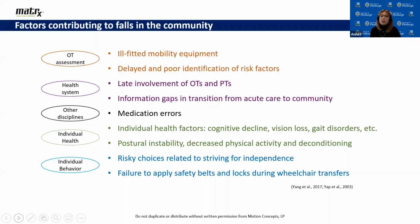We also know that OTs and PTs usually get involved a bit too late sometimes, and there are some gaps that are present in the system where a person could be discharged from the hospital into the community and information may not be transferred on time. Other situations, they may be related to medication errors, some wrong dosages of blood pressure medications or diabetes medications, and they involve primarily doctors and nurses. Individual health and individual behaviors, they are linked to the falls as well, but we are talking about wheelchairs here.